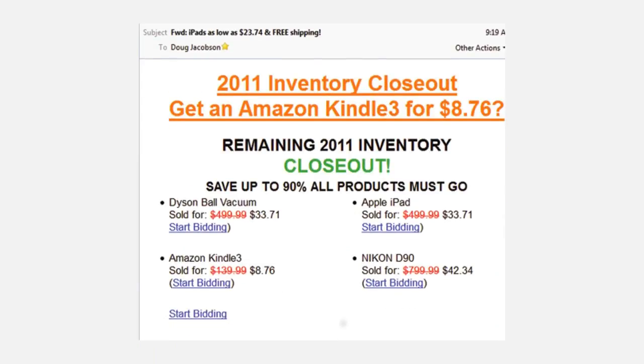Here's an example of a phishing email claiming to offer popular products at deep discounts, which are well below market value. If you get emails like this, just delete them. They are probably phishing emails. Legitimate businesses won't discount their goods 80 or 90% from market value. Successful companies don't become successful by losing money on every single sale that they make.